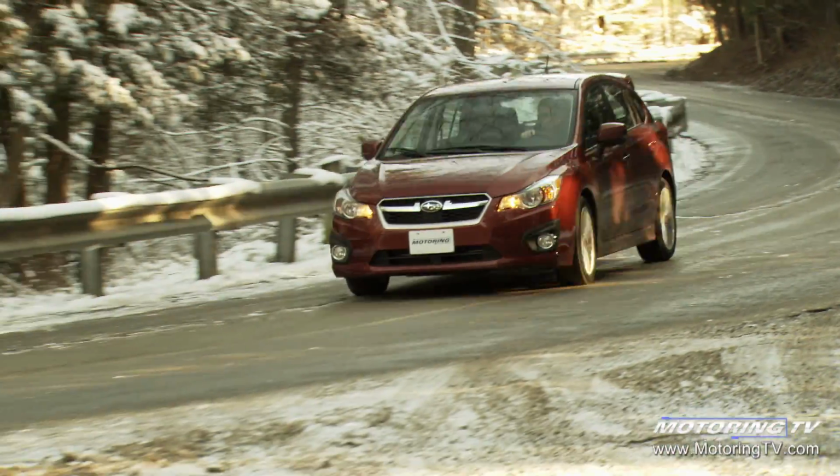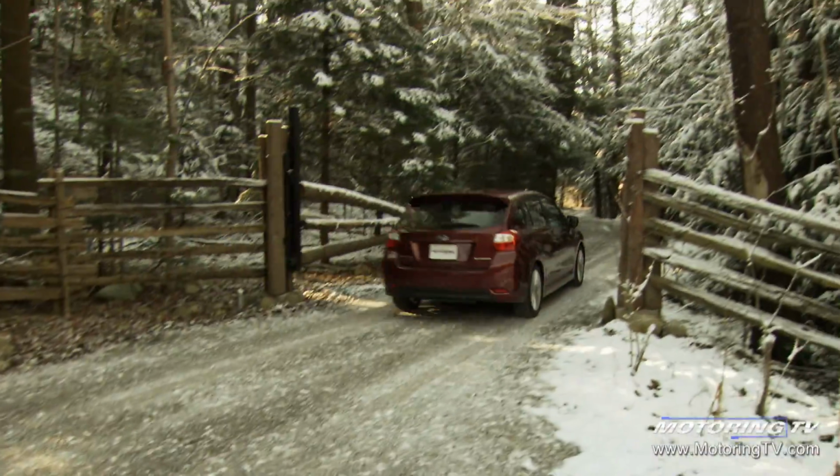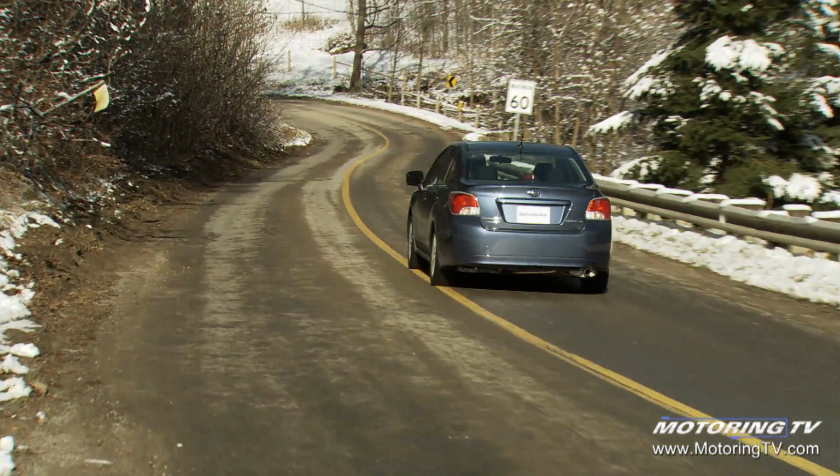This new Impreza delivers a 30% improvement in fuel economy, which will be a big hit with a lot of our consumers. In fact, even though it has a smaller fuel tank than last year, this new Impreza can achieve over 1,000 kilometers on highway driving.